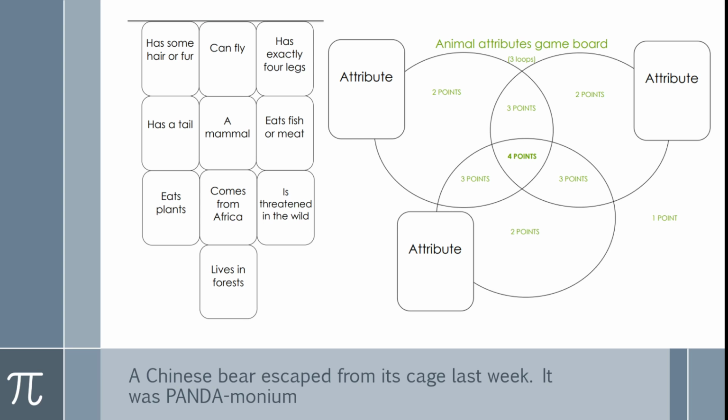You can try it with any different things. Maybe if you've got two brothers or two sisters, or a brother and a sister, and you want to play against each other, you just choose three attributes and then you take it in turns to name animals, and those animals score you points for where in the game you put them. Or you can do it the other way around. You can put three animals around the edge instead of three attributes and use the Venn diagram to score points for naming an attribute that all three of them have.